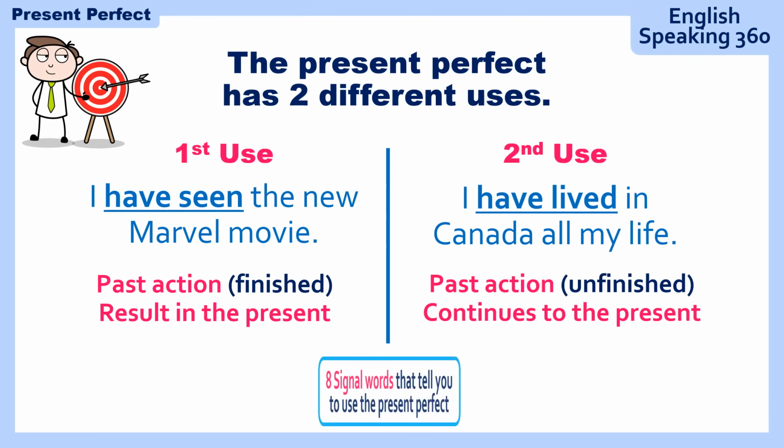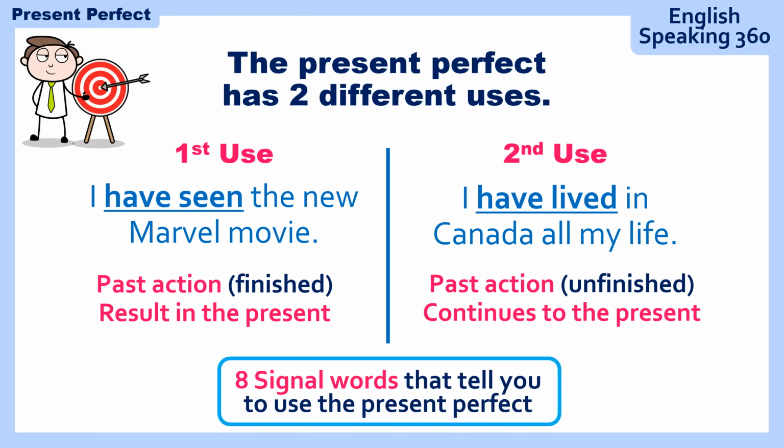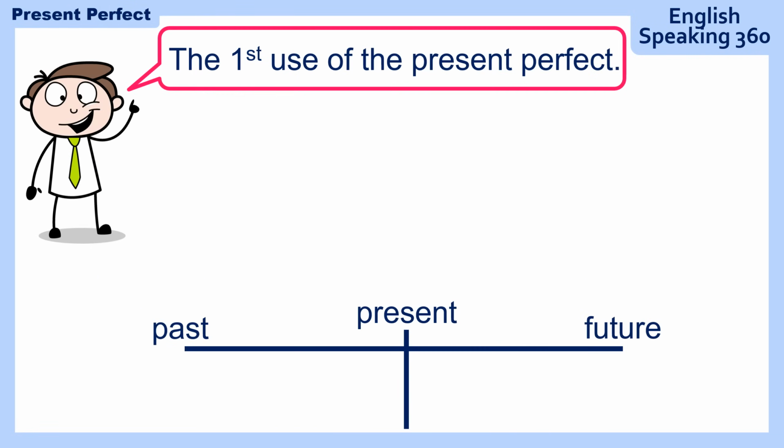Also, today, I'm going to give you 8 signal words that tell you when to use the present perfect. So make sure you stay with me and make sure you write down the 8 words that are absolutely crucial in your understanding of the present perfect.